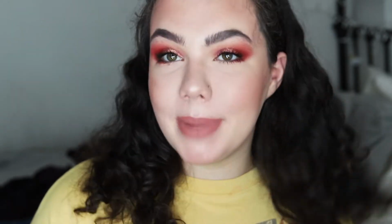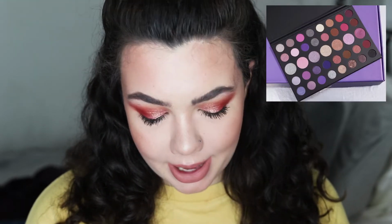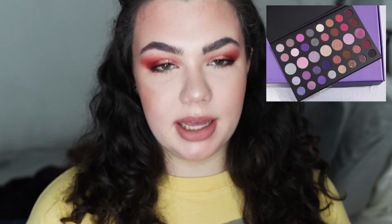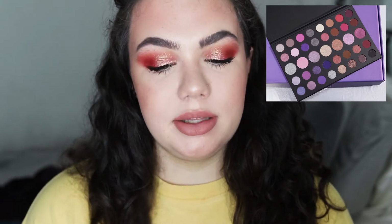Let's get started. I'm going to start with mid-May releases and kind of work up from there. The first release that's really caught my eye in a while is the Morphe 39S palette. This is a purple themed 39 shade palette. It's set up like the 39A and the James Charles palette, and I truly think this is so pretty.